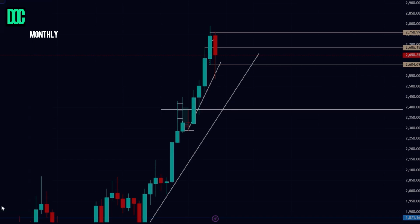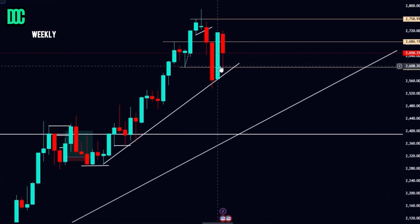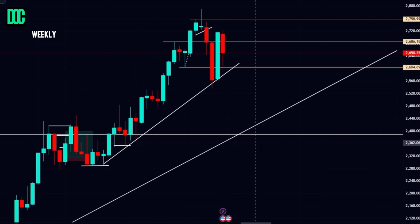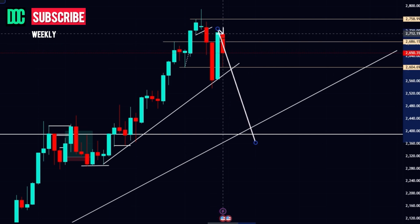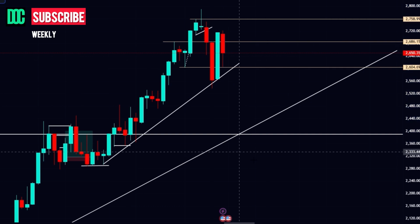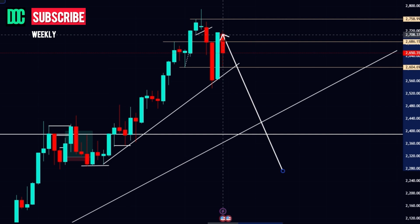But now when you go to the weekly, you can clearly see, I told you last week, how this week over here, 2 weeks ago, the candle closed very bullish. This candle here closed very bullish, right? You can see it. And when I saw that, I told you guys I was very skeptical about buying this trade, going in on this chart there.